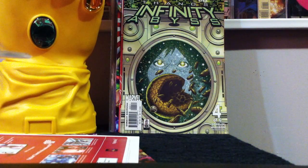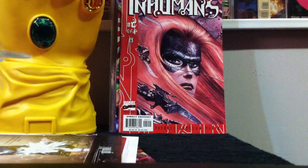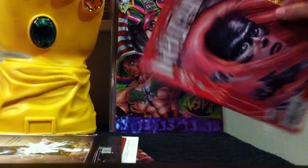This is an issue of Infinity Abyss I needed, #4. I grabbed this for $2 today. Another book that I grabbed for $2, The Inhumans #2. I'm not a really big Inhumans fan, but I had grabbed issues 1, 3, and 4 a few months back in the quarter bin at the flea market, and I've been looking for this one to complete the run and read it. And if I like it, maybe I'll read some other Inhuman stuff. I'm not overly familiar with the history of the Inhumans. I know they appeared in Fantastic Four a lot, and they were originally villains and things of that nature. But if I like it, I'll pick up something else.